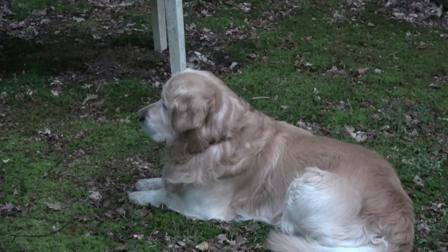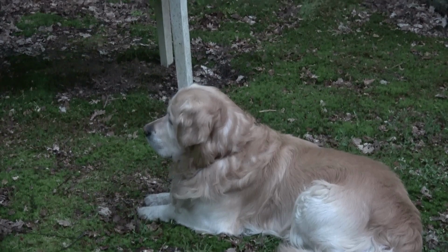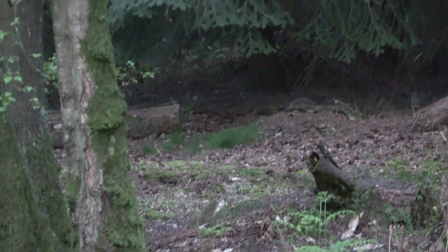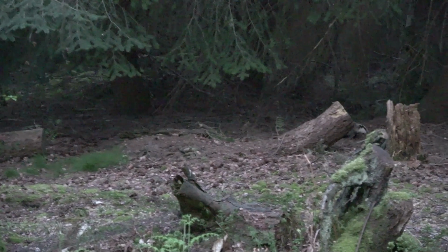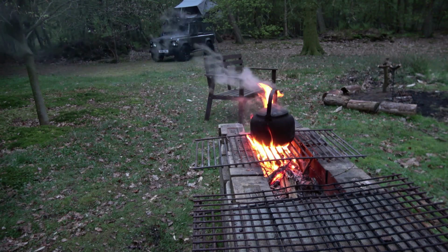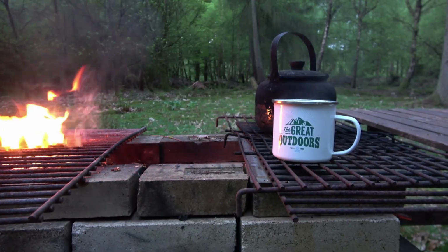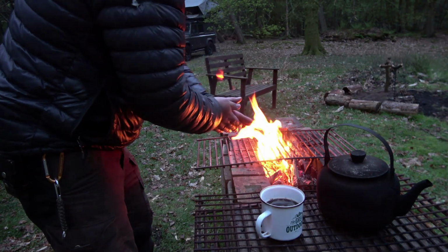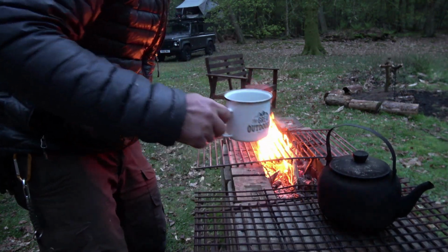Buster's on full alert. It's quite late actually for a badger. We were into about an hour of daylight and he's still up. Right, I'm going to get that nice hot coffee, I think, and start the day. Oh, beautiful. Cheers, guys.